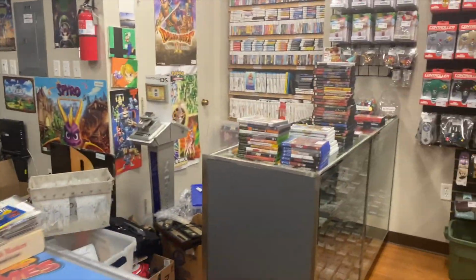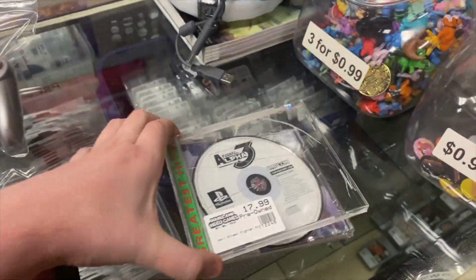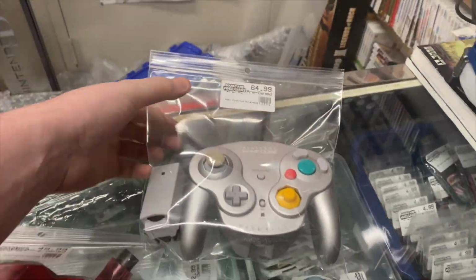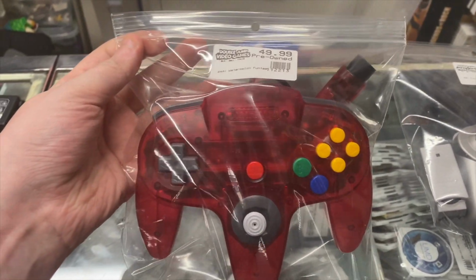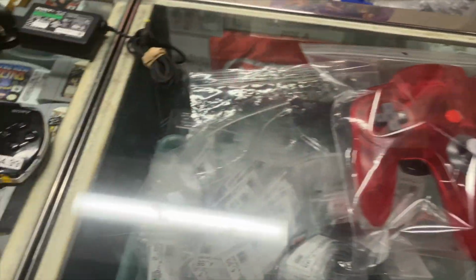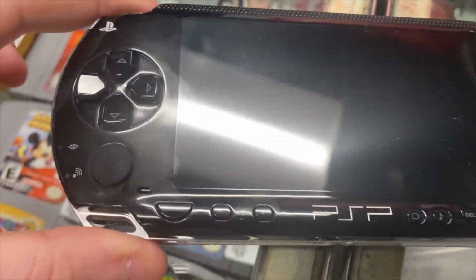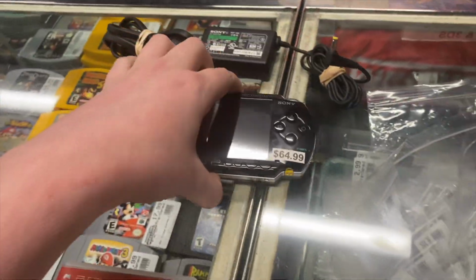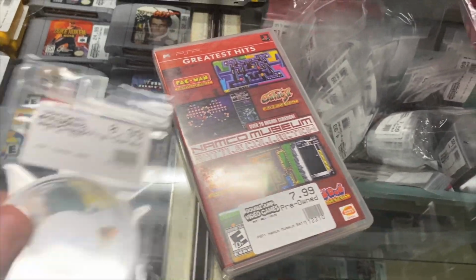Okay. So, for PS1, we have Alpha Street Fighter 3 with no manual. For Genesis, Mortal Kombat and Sonic, both complete. We have a Silver Wavebird with the receiver and an official Nintendo brand Watermelon controller. And we have a very, very nice PSP. The screen has some smudging, but it's really, really clean. It was in a case and everything. Came with Madden 09 and Namco Museum.